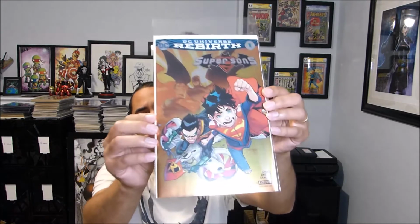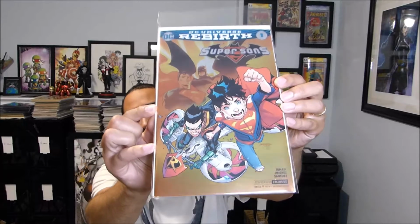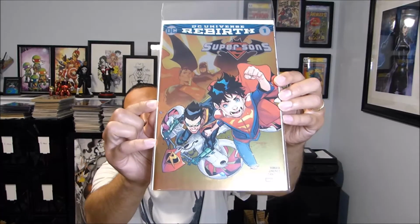Next, I thought this one was pretty cool, because all these books were just sitting there. Spoke to the guys who were working there, and they basically said they got all these books, didn't know what was in them. They just sent them all these boxes from the warehouse, and they were like, hey, they're all $2 a book. So I found Super Sons #1, a con exclusive, and this is a nice little gold foil. For $2, you can't beat it.